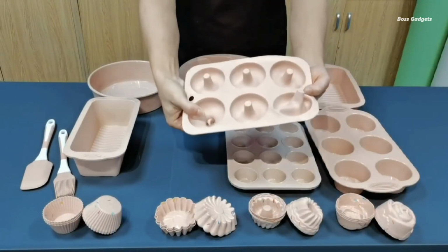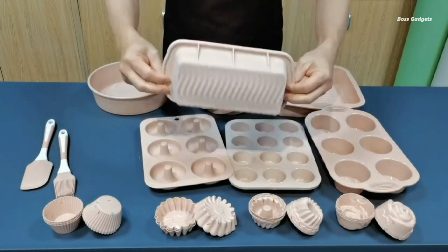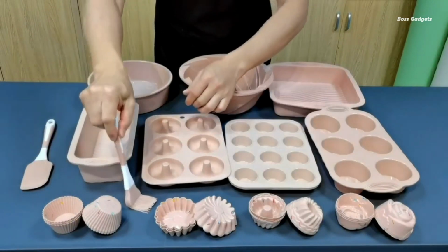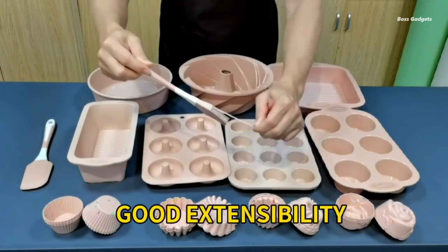But that's not all. This kit also includes must-have accessories like a spatula for smooth frosting application and an oil brush for perfectly greased pans.